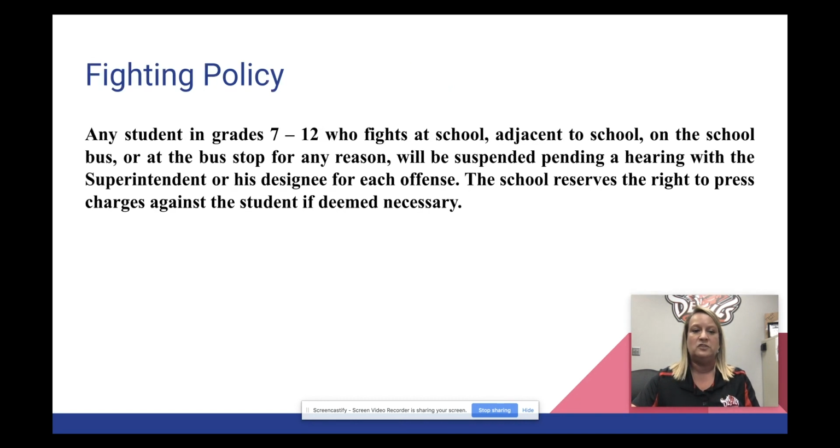All right, totally unrelated to dress, fighting policy. Bottom line, if you get in a fight at school, you will go for a hearing, period, end of discussion. And then wherever the pieces fall, that's where they fall. This also, guys, let me just note here that if you are caught filming a fight, you will also go for a disciplinary hearing. So let's just, at the end of the day, let's just not do it.